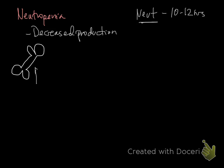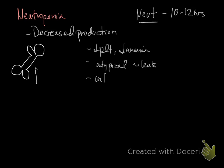Things that support decreased production are going to be decreases in other lineages. So you can see a thrombocytopenia and you can see an anemia, but of course it depends on what else is going on within the patient. Is there bleeding that's accelerating the anemia? Is there consumption of platelets? So that really depends. Atypical cells in circulation, so things like leukemia or infiltration of the marrow with lymphoma, would support potentially a cause for the neutropenia with infiltration of some sort of neoplasia. And then certain infectious agents in the actual blood may support your cause of the neutropenia. So that's blood work findings.